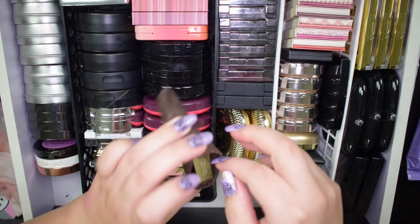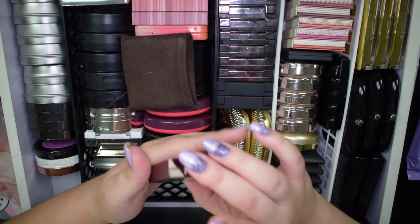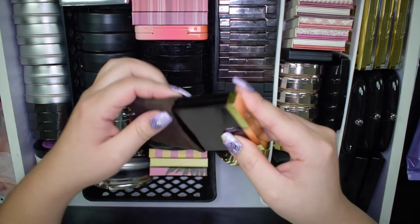I have one Tom Ford blush. I got this at a CCO. Otherwise, I would have never paid full price for this. This one is in Wicked. I love it. It's a really nice rosy colored blush. I'm definitely going to keep it.